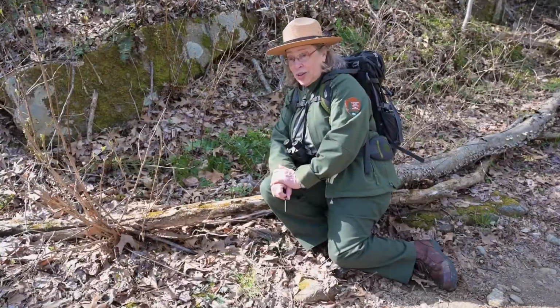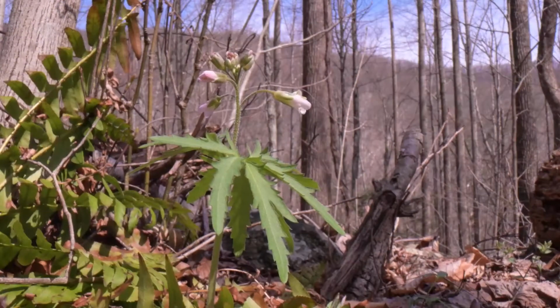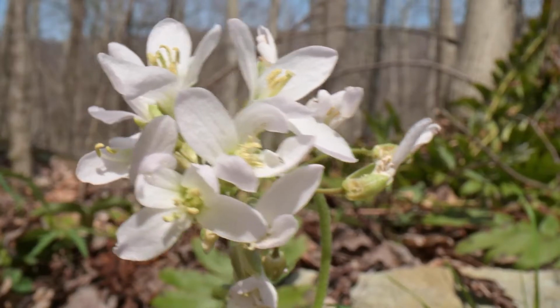We found a nice wildflower right here behind this log. This is called the cutleaf toothwort. This is another native woodland wildflower, just starting to bloom. It's toothwort because the leaves are very narrow and they've got little teeth on the edges of them. And wort is just another name for a plant. And this toothwort is actually a member of the mustard family.